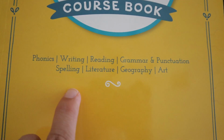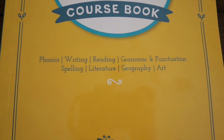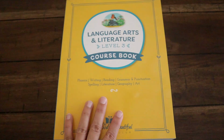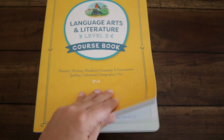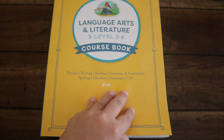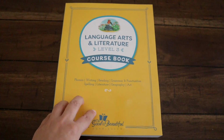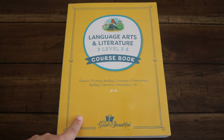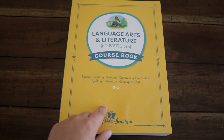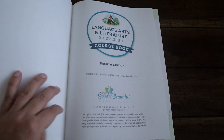For those of you who are new to the Good and the Beautiful, this covers phonics, writing, reading, grammar, punctuation, spelling, literature, geography, and art. My children do that throughout this book, but we do geography, art, and literature through Classical Conversations. This is not the only thing they do with it, although I do think that if it is the only way they're getting spelling or geography or language arts, it's enough. I just wanted to share that with you guys.